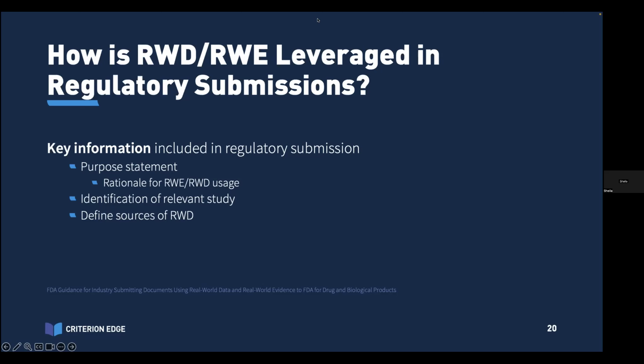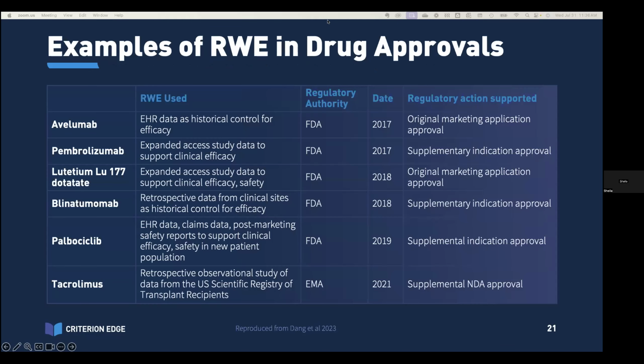So I think on the next slide, we can just kind of highlight some of the instances where there have been successful drug approvals that have utilized real-world evidence. So you can see in this table here, this is reproduced from Dang et al., that real-world evidence is not a new phenomenon. This evidence has been part of regulatory submissions since at least 2017, and it just shows some examples. Again, this is not a comprehensive list of all drug approvals, but it's just kind of showing a nice snapshot with the compound or drug on the left, the type of real-world evidence used, to whom the real-world evidence was submitted, dates, and then what regulatory action was supported by these. So I think it is just important to see that this is in process, it's evolving, and it will continue to develop. Okay, we can go on to the next slide.